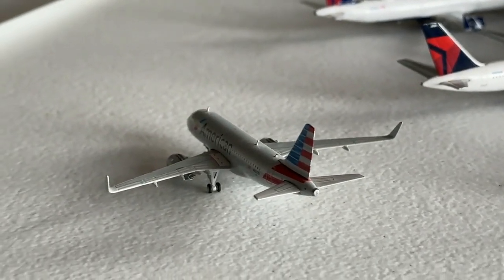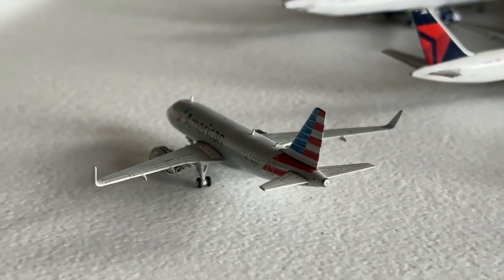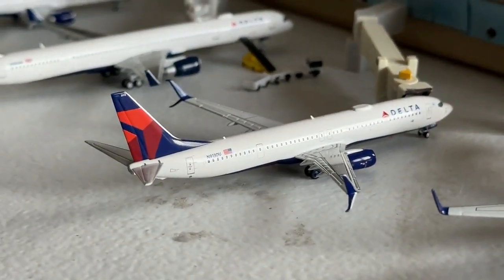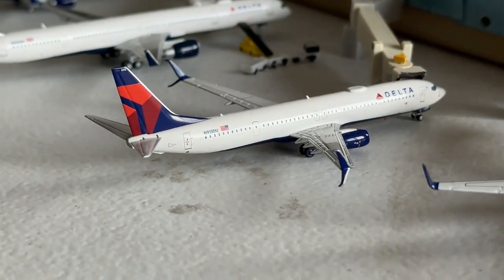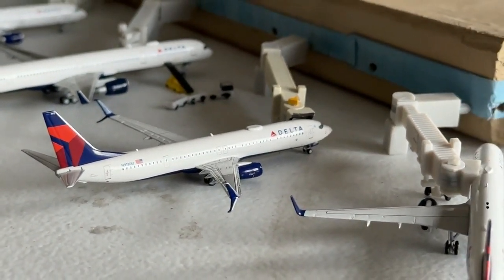We do have an American Airlines Airbus A319 taxiing over here. This guy's out to Mexico City today, and this guy came in earlier today from Boston Logan. Delta Airlines Boeing 737-900 is currently loading up with a nonstop flight today out to Palm Springs, and this guy came in earlier today from Fresno, California. Really nice new winter seasonal service for Delta.